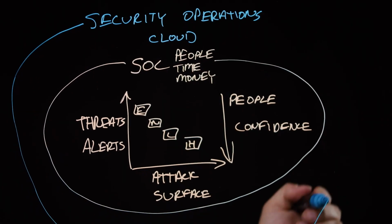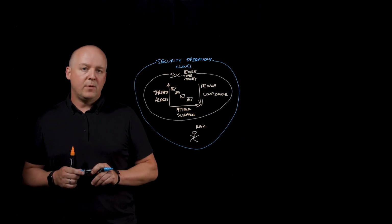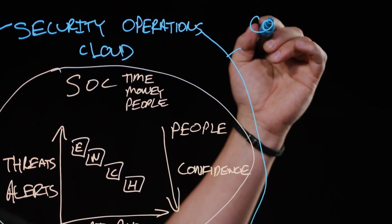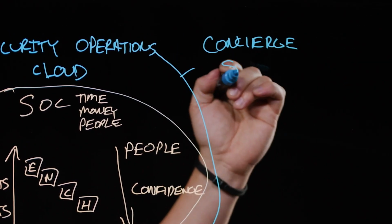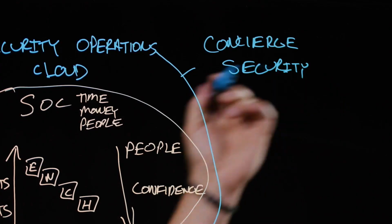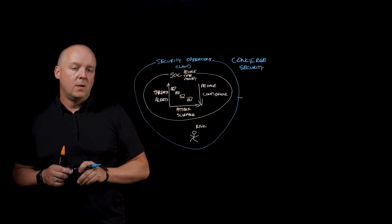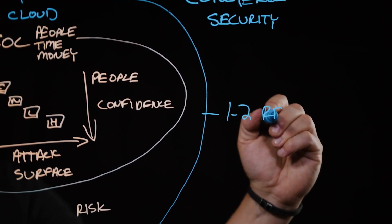There are several key components to the Arctic Wolf Security Operations Cloud, the first of which is that we deliver security operations as a concierge service. The concierge security team consists of a team of triage engineers and 2 named engineers assigned to you who become an extension of your team. The combination of the Arctic Wolf platform and the concierge security team means that you will only receive 1 to 2 real alerts in any given week.